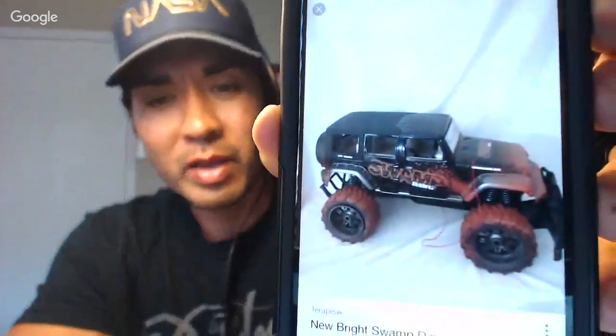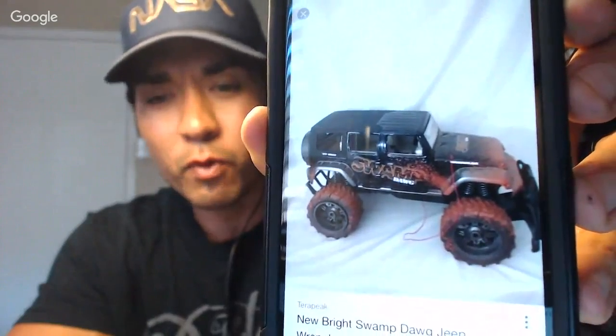This is actually one of the more desired ones. It looks bigger like this. It's made out of cheap plastic. All that stuff's cheap. 4 screws underneath. Take the body off, right? It'll look like this after you take the body off. It's a 4-door Wrangler. It'll look like that.